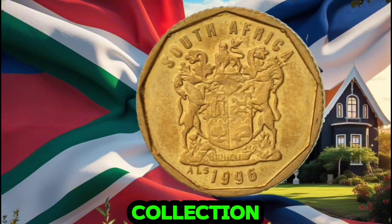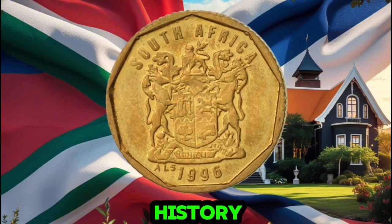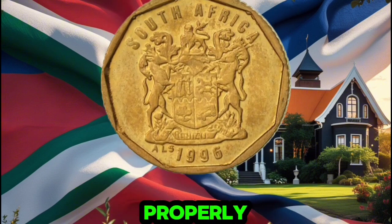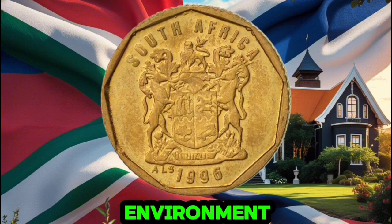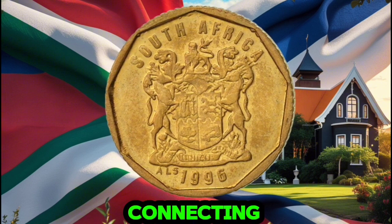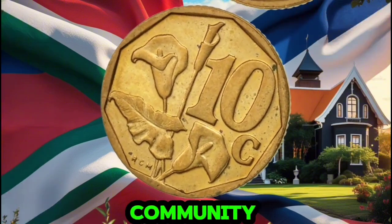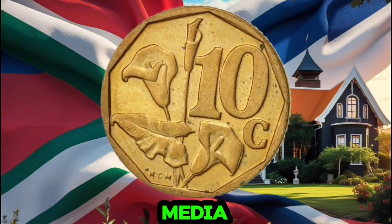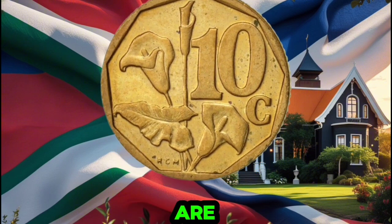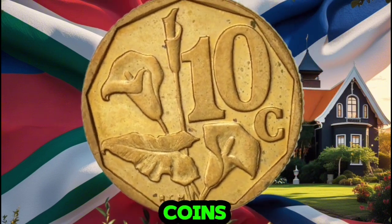When building your collection, remember that coins are not just about value. They're pieces of history. Research the stories behind each coin and preserve them properly in a safe, climate-controlled environment to prevent damage. Another great way to expand your collection is by connecting with other enthusiasts. Coin collecting is a global community, and you can find groups on social media, forums, and even attend conventions. These events are perfect for learning more about rare coins and even swapping or purchasing coins to add to your collection.